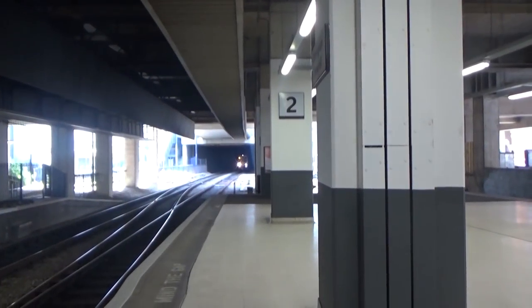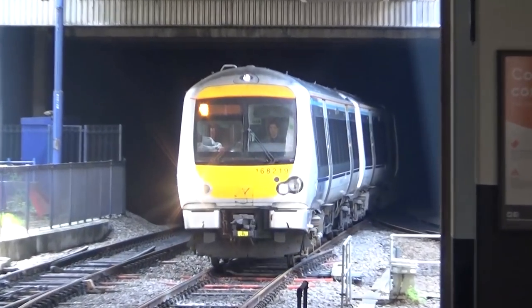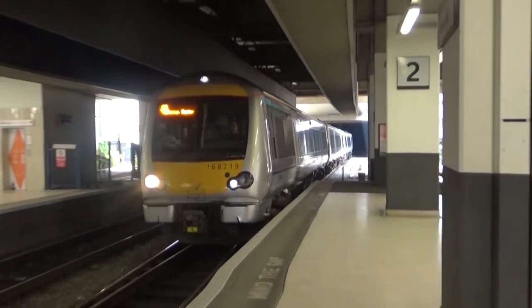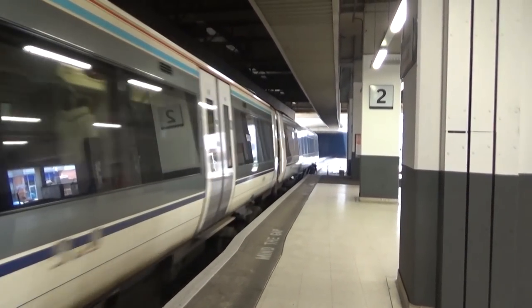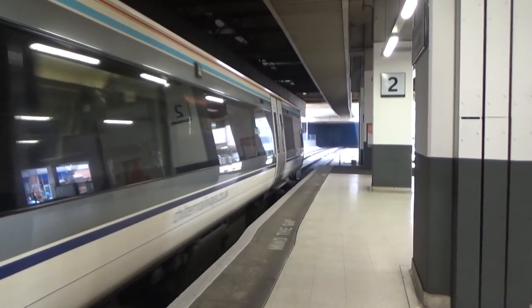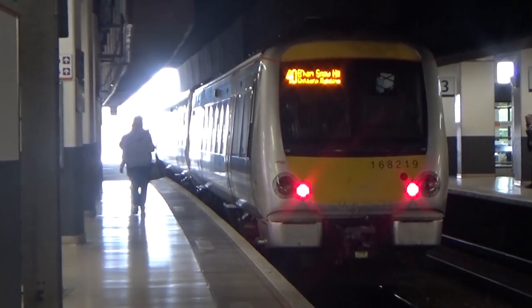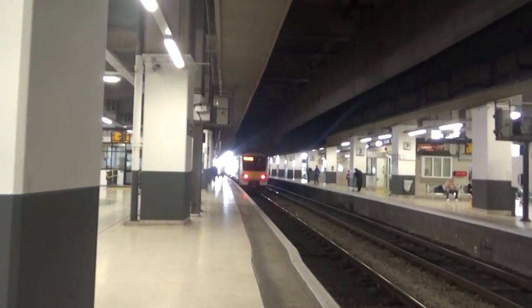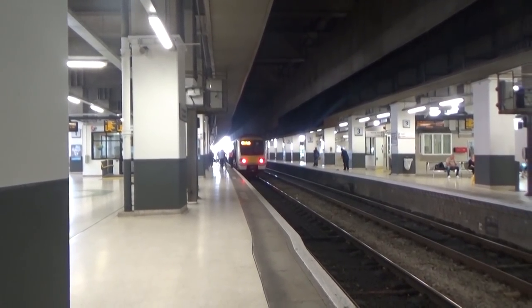Enjoy the video. Okay, approaching now is going to be a terminating Chiltern Railway service from London Marylebone, formed of a 168. It's 168-219. It'll be forming the 11:12 service to London Marylebone, which we'll see depart. It's only got about a 12-minute turnaround here, quite a short one for London trains. But there you go, there it is at Snow Hill terminating. It's on time as well, so only got a short turnaround.